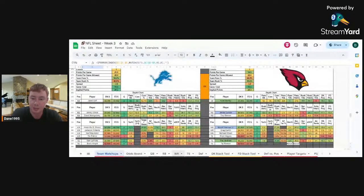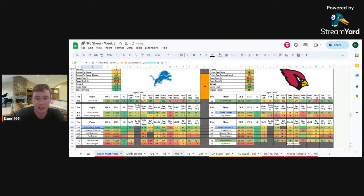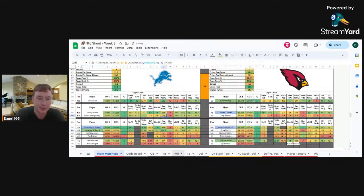Marvin Harrison, Trey McBride, James Conner is even in a good spot if you don't want to go to the passing game. And then running back on the other side with a tournament look of Amon-Ra St. Brown, Jameson Williams, 5,800. I think he is in a smash spot here. And you could play either one of the running backs. It's just about where do the touchdowns go. And even LaPorta, maybe they get him going this week. I think he's in play as well.